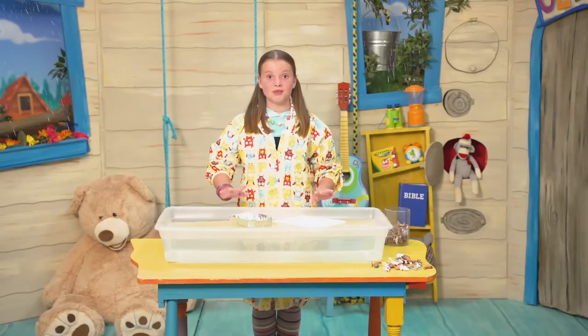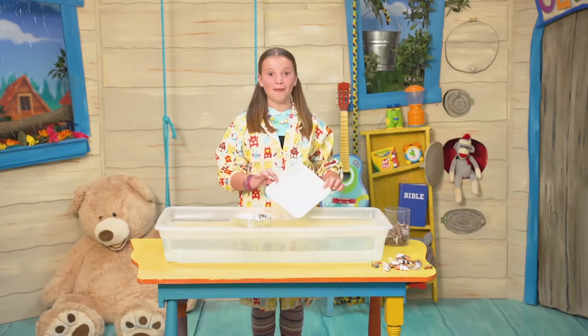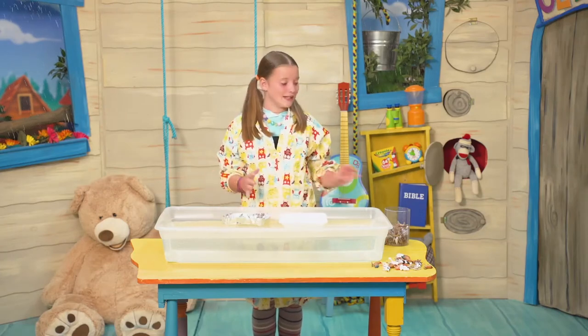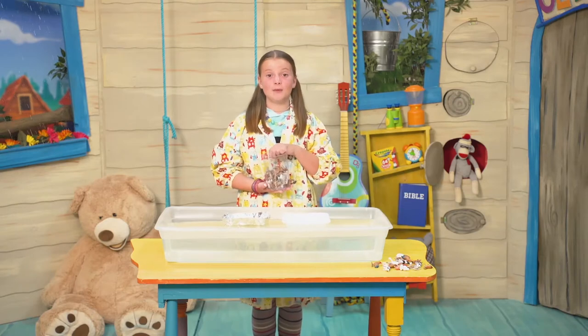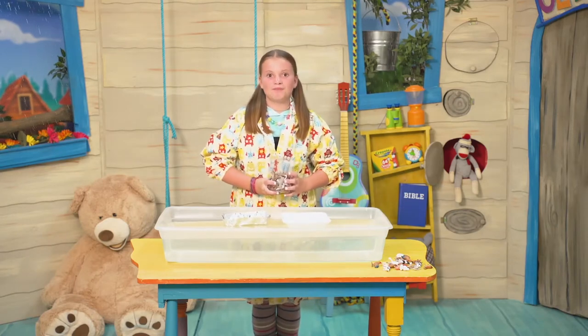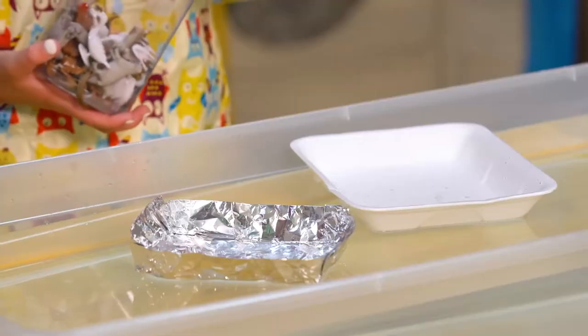Me too. I made two boats. One made of foam and the other made of foil. I want to see how many of these animals will fit onto each boat before it starts to sink. Do you want to help me? Let's try it.